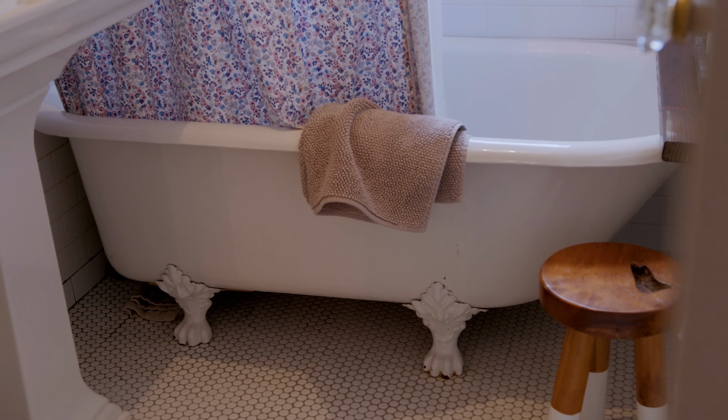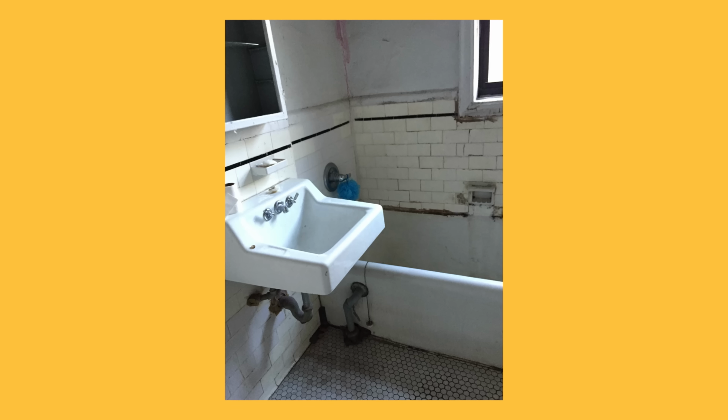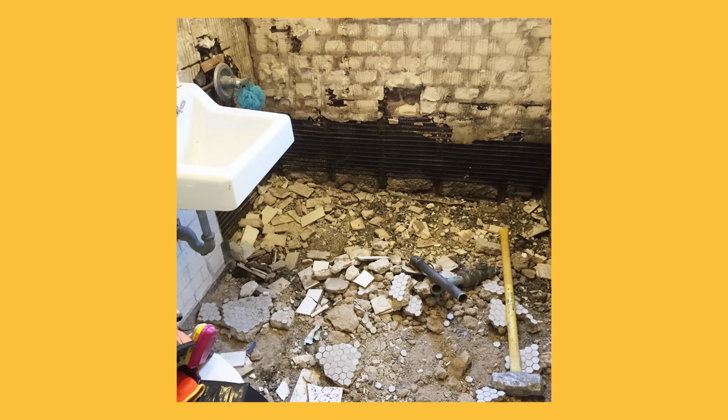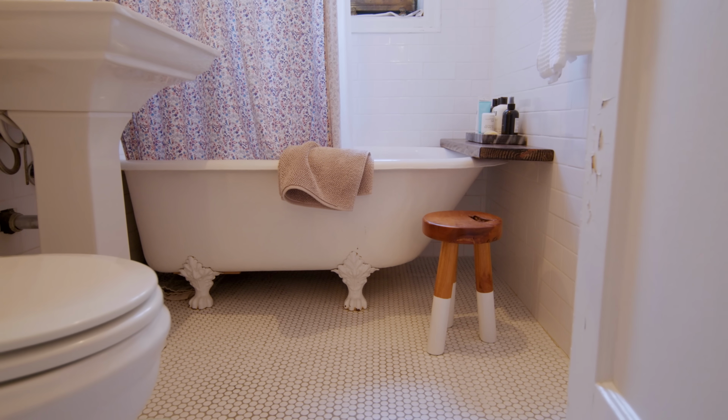This bathroom, it was a little bit scary. So it also, like the rest of the place, was fully gutted. We took out the tiles, we took out the tub. So I did penny tiles again to stick with what would have been here originally. This is an original old clawfoot tub. That was my #1 thing that I wanted in the bathroom.